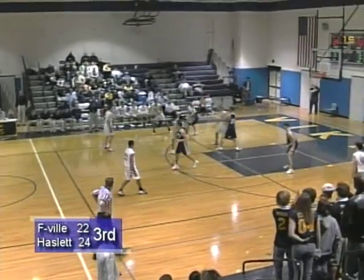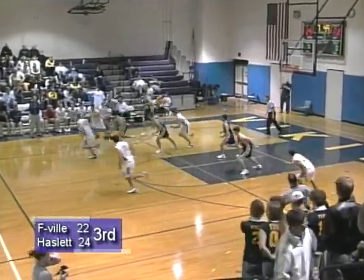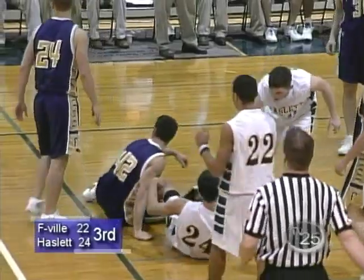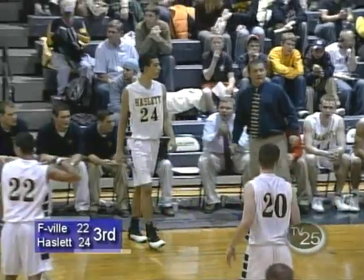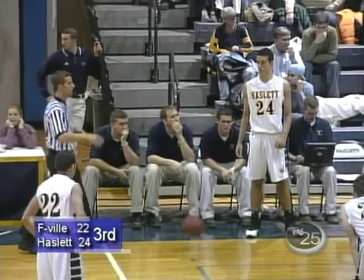One of the main reasons that might have hampered the Vikings was that Turner spent a lot of time on the bench. He did. He had 2 fouls early in the second quarter. Here we're going to get a foul here on number 24, Ryan Drzwicki. He's going to pick up his second personal foul. Oh, it's his third. Wow.